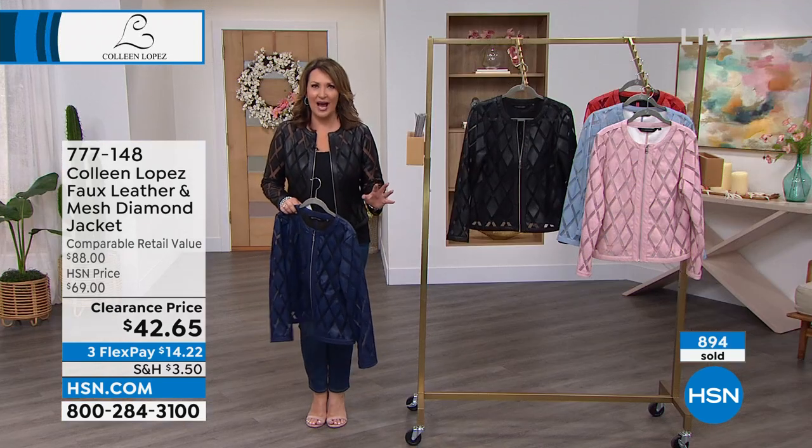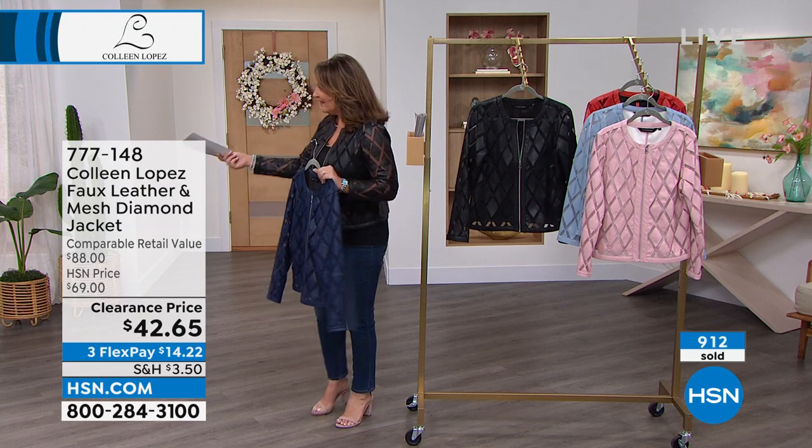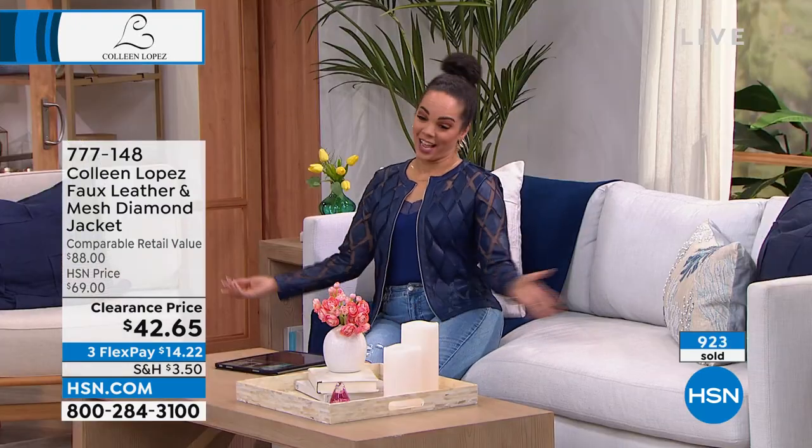The sleeve isn't too tight. I mean, all the little things that you look for in a great fitting jacket. Do you have this? I know your grandma has this jacket. She does. Grandma, and she has it in navy as well. Oh, are you going to show the photo?